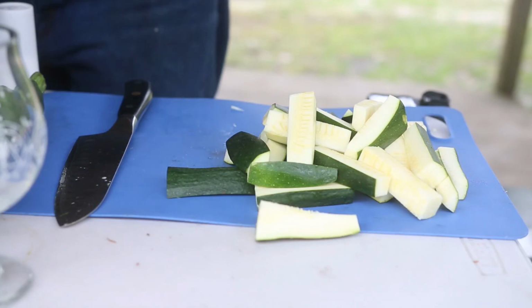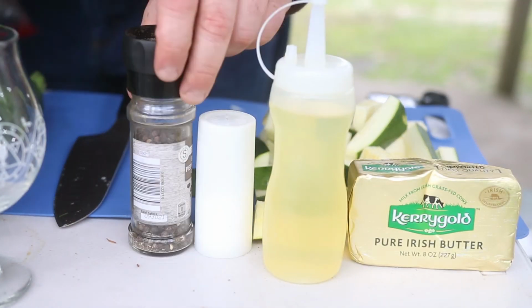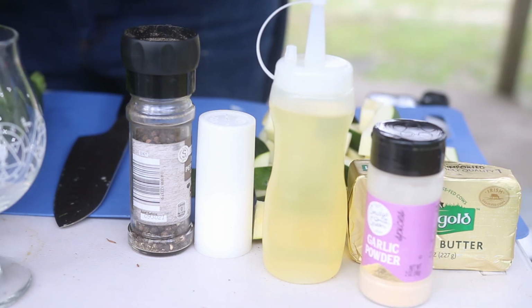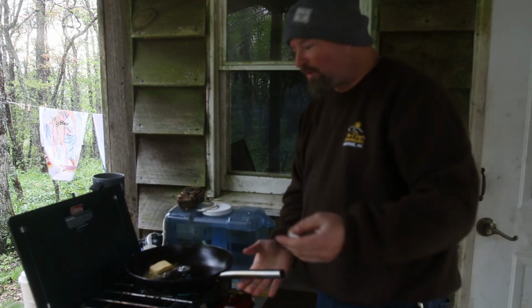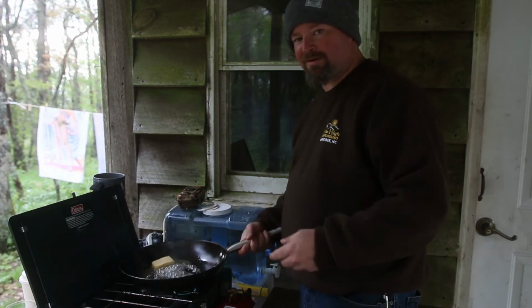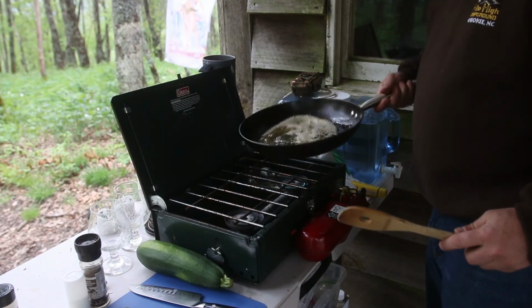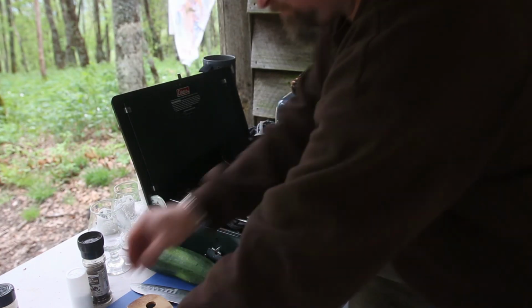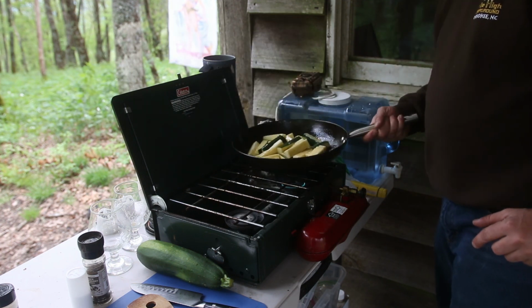Alright, so first thing we're going to do in the pan, we're going to put a little bit of Kerrygold butter, and then we're going to put some oil. We've got some salt, some fresh cracked pepper, it's always the best, and then some garlic powder, and these will crisp up nicely and they'll just be absolutely delicious. If you're ever cooking with butter and you need a little bit of higher heat, you can always mix in some canola oil. You'll still get the butter flavor, but you actually raise the smoke temperature of the butter, which is a nice tip. Rendered. Now we're clarified. There we go, get it coated.